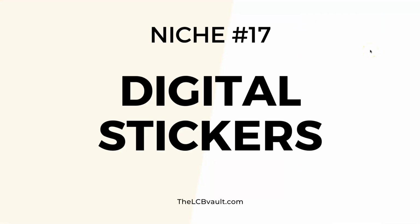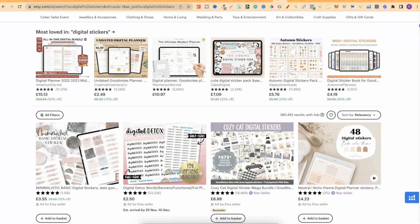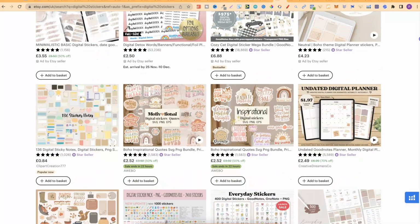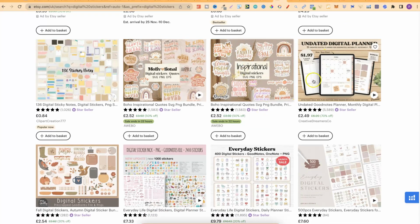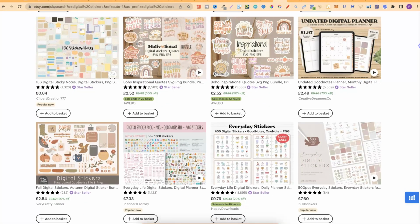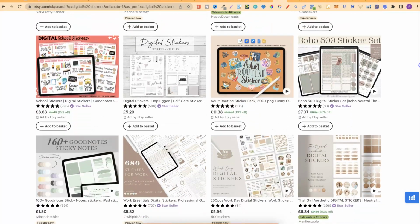Niche number 17, and that's digital stickers. Now, stickers is one of the reasons why I started researching Etsy again, because I've been playing with Midjourney, which is artificial intelligence, and I've been creating lots of different designs, and one of those is stickers. So this got me thinking, where could I sell my stickers? And Etsy seems the best place. Now, there's so many different types of stickers that you can create. These types, which are quote style stickers, tend to sell extremely well as well. You can do digital stickers. You could create real stickers and use a print-on-demand company. There's so many different great ideas just under stickers. So come through and check out this niche as well.